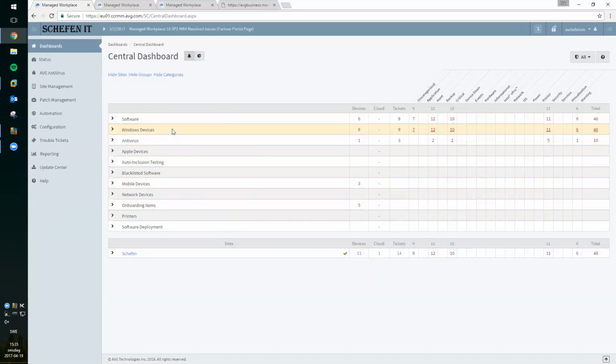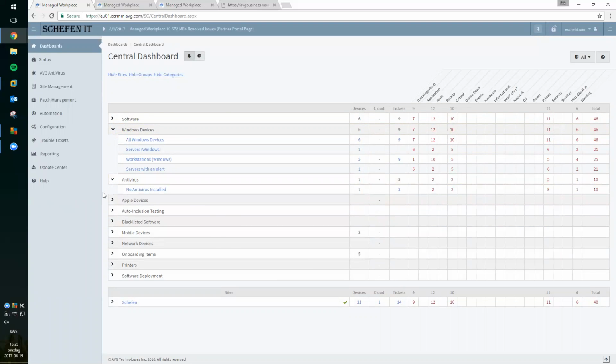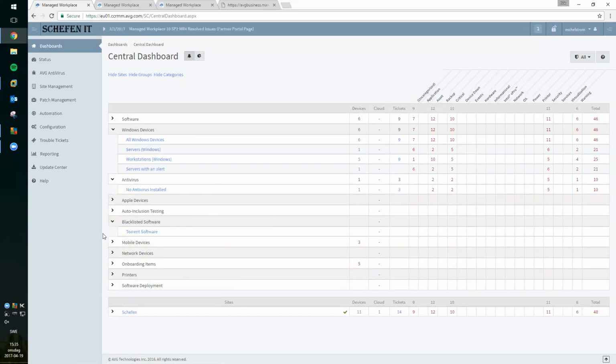On the top here, you will see some groups. So we can see we have Windows devices, we have software, for example, antivirus. And these groups are global for all your sites that you can see at the bottom here. So for example, all the Windows servers or workstations are a collection of all the devices down here. And these groups are widely used to identify devices with no antivirus installed or devices that have software that you wouldn't like to have on the devices. So you can easily see an inventory of those.